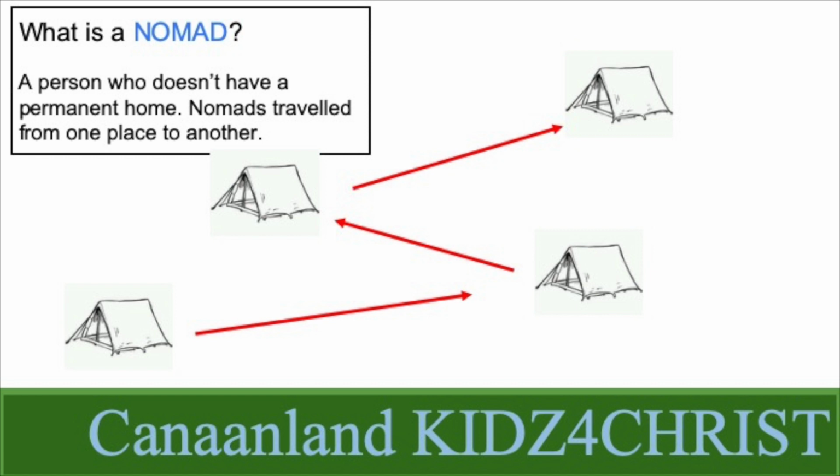Have you ever lived in a tent? They lived in tents so that in the morning, when it's time to start traveling again, you just fold up the tent and you're ready to go. Have you ever stayed in a tent? Maybe Girl Scouts, Boy Scouts, Indian Guides? Do they still have Indian Guides? I don't know, but they were nomads, so we want to remember that.